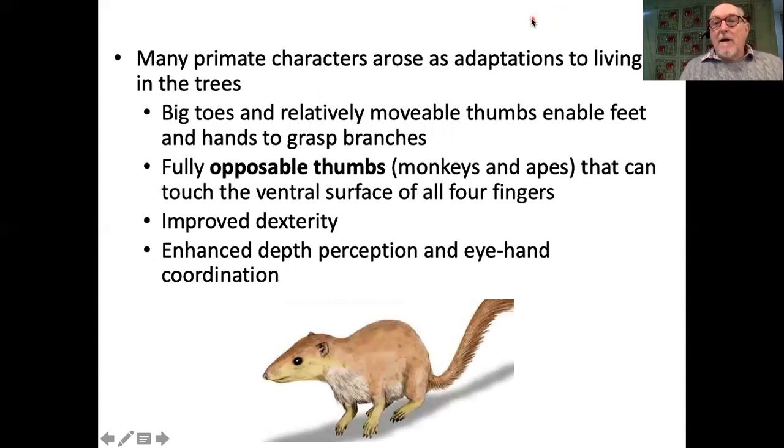Okay, so a lot of these characters arose as an adaptation to living in trees. Most of the early evolution of the primates took place in the trees. They were climbers, and that's where the grasping hands, for example, arose, from grasping feet as well. And we'll see in one group of primates, grasping tails. One of the characteristics of the primates, of this grasp of the primates, is that primates are able to oppose their thumbs. And they can take the thumb and put it together with any of the fingers.